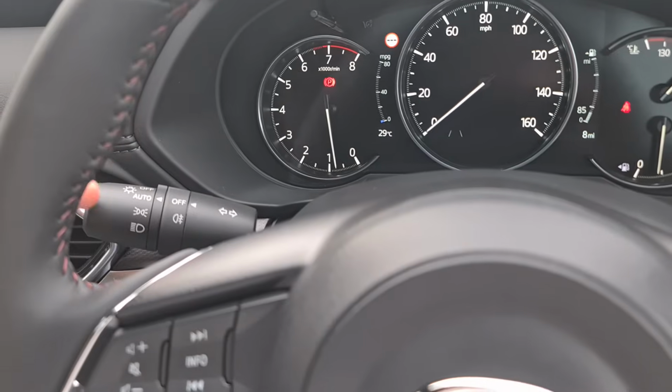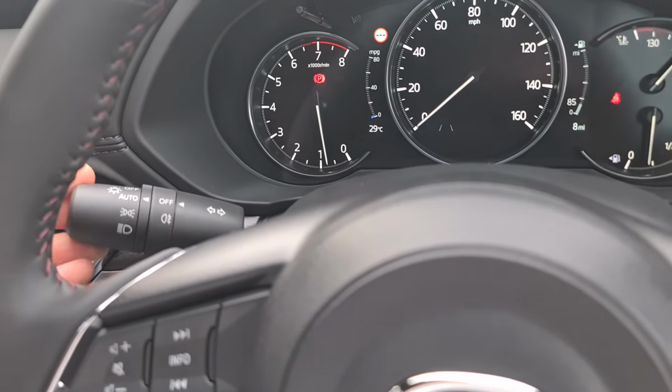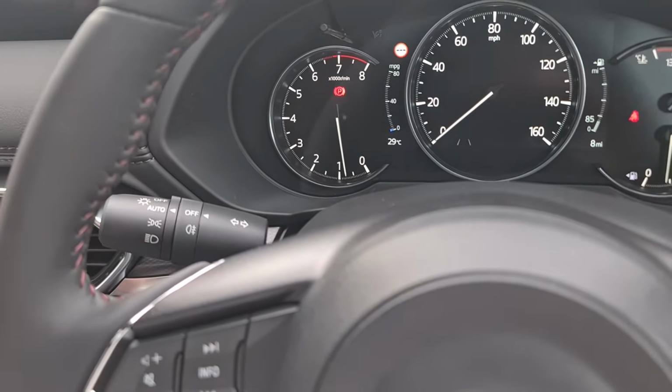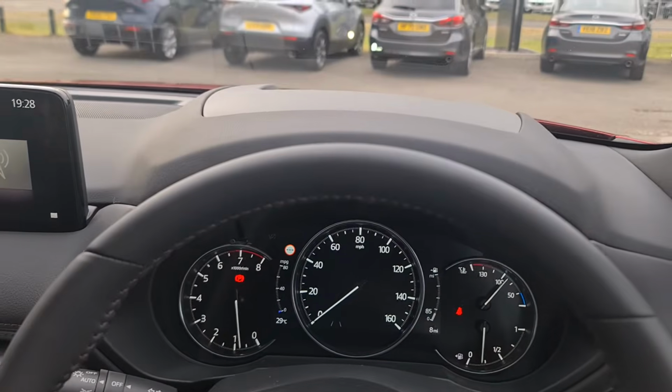Push the stick away. This, in my opinion, is the optimum position to have your headlights in. So make sure you've got them in automatic, push that stick away, leave it where it is, let the car do all the lights for you itself. Okay.